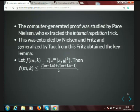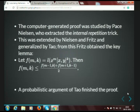We look at words of the form x to the m, xy to the k. If you call that a function, then f of mk is less than or equal to this one. So this was the Fritz lemma, which was the key point. A probabilistic argument of Terry Tao finished the proof. So this all happened on Thursday. I was completely out of it because I was focused on getting better computer proofs. Meanwhile, I had not studied even the internal repetition trick. And so meanwhile, Terry Tao and Nielsen and Fritz did this.